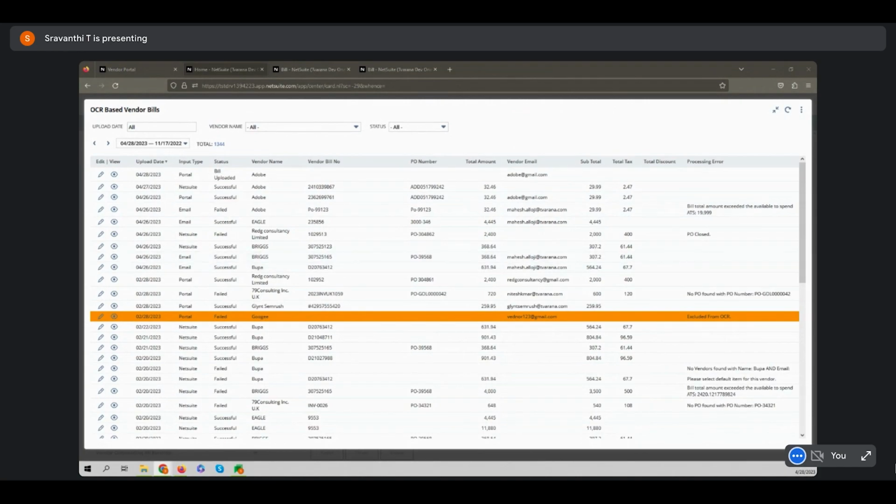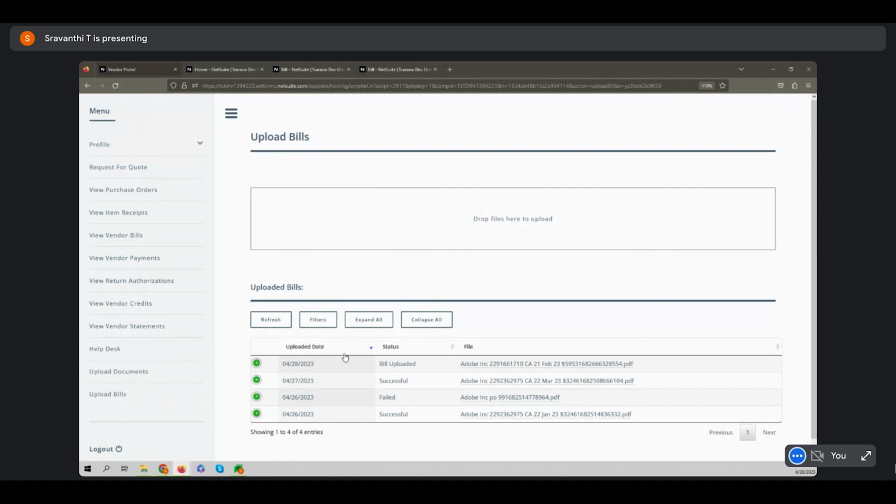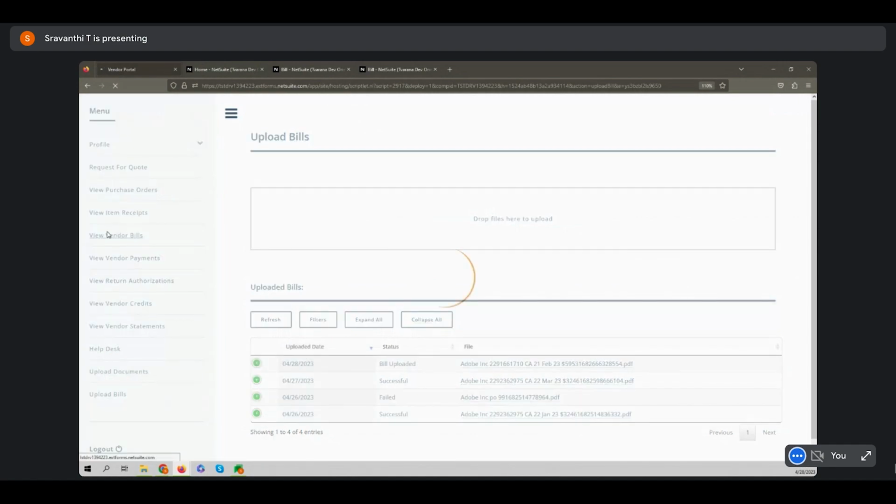So now, let me show you how the vendors will be able to check the status of their invoices. Let me go back into vendor portal and then go to vendor bills.